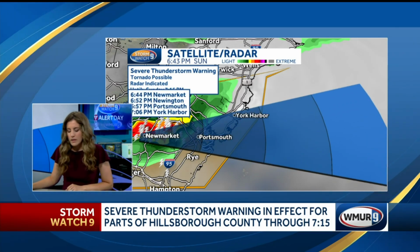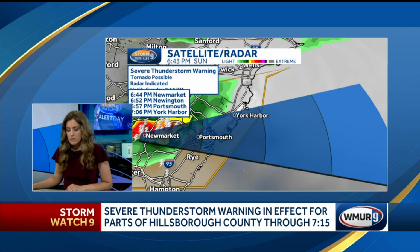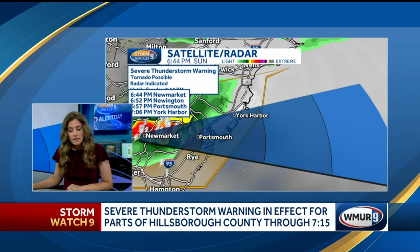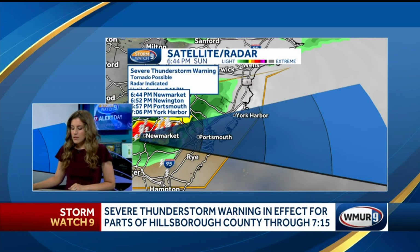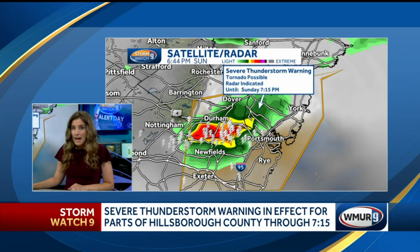But Portsmouth, it'll be to you within these next several minutes here, 6:43. So it's saying Portsmouth, the core of this storm will likely be over you by 6:57, and then it'll be pushing offshore. So this is continuing to move its way out of the area, which is great news. But until then, it is still packing a punch.